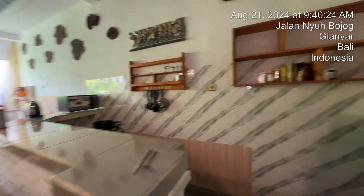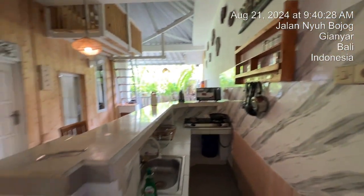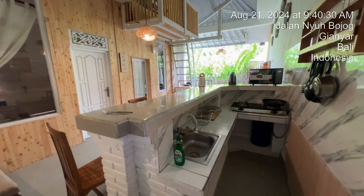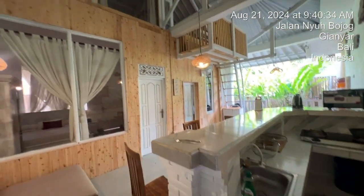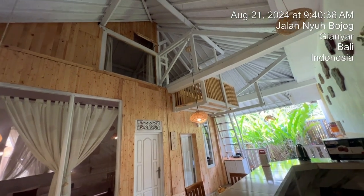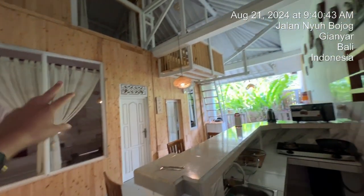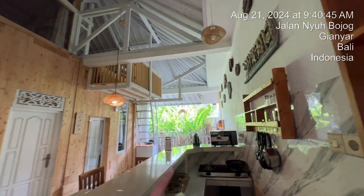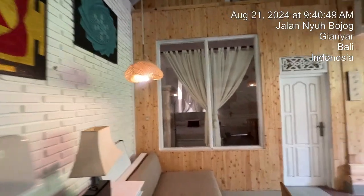The kitchen. The view from the kitchen. There's a gas stove. There's the upstairs loft. It's very jungly. We're gonna add all kinds of candles and plants hanging. We're gonna change some of the art. I think we're gonna replace these. Yeah, we're gonna replace those.